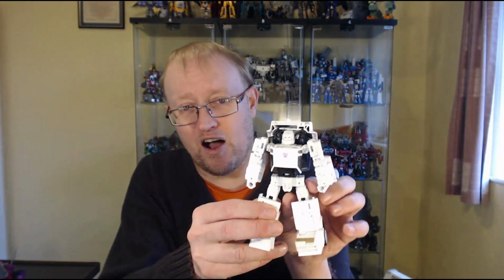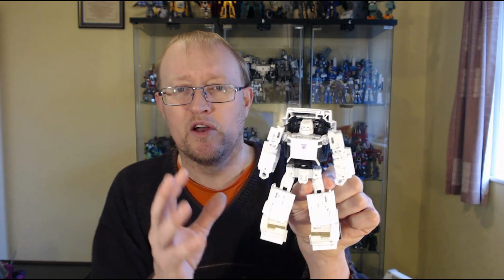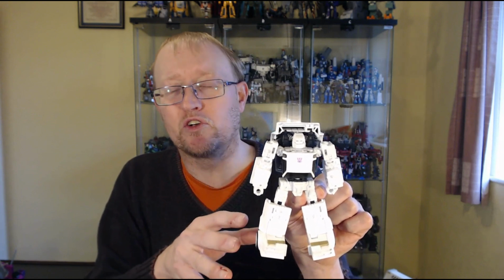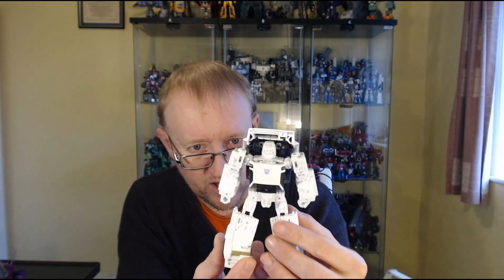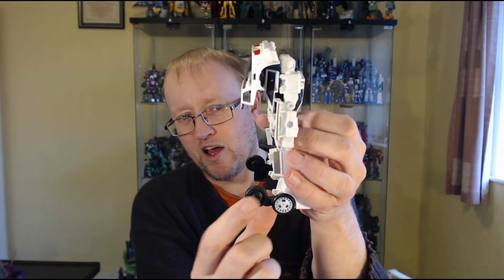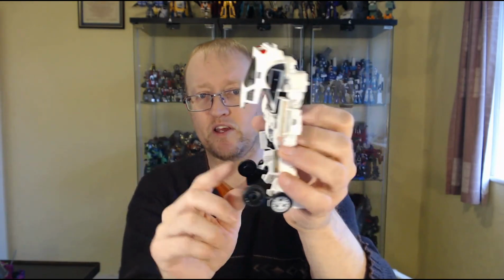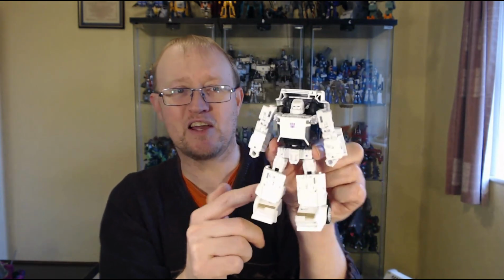But this figure, when you look at the design of the robot mode, it is such a homage to the G1 toy, the G1 comic book, and the cartoon series figures. I love what they've done with this mould. The robot mode, he's got the big flappy legs. He's got these heel wheels, because the original figure, when it transformed, the back wheels sort of hinged down, and in robot mode the rear wheels were behind the front wheels. So they've taken that into account.